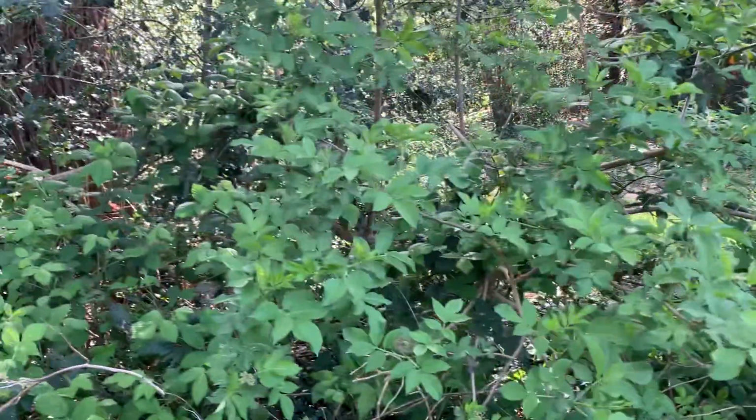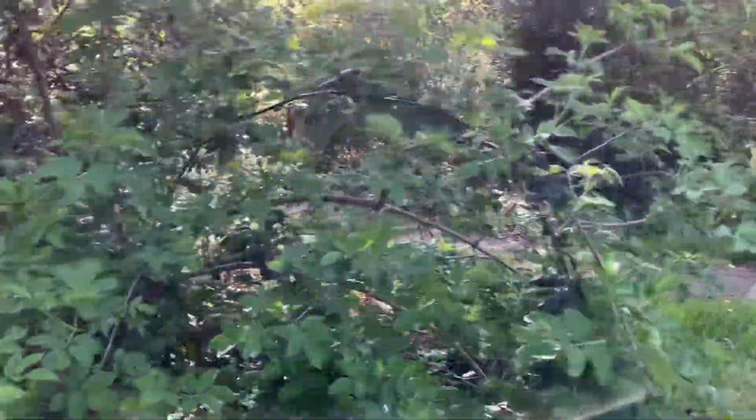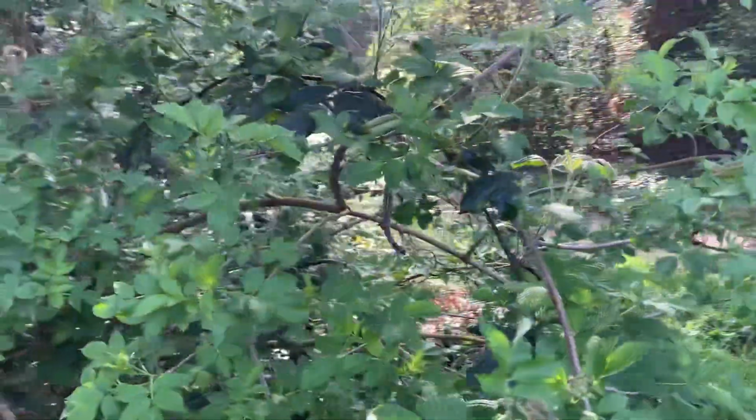I've got my Crocs on and the moisture from the grass has permeated through and I've got wet feet now.